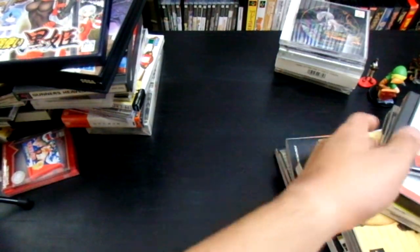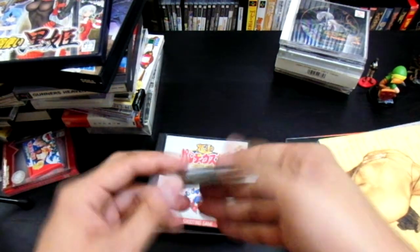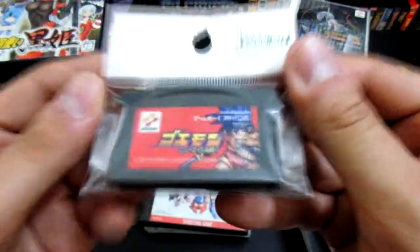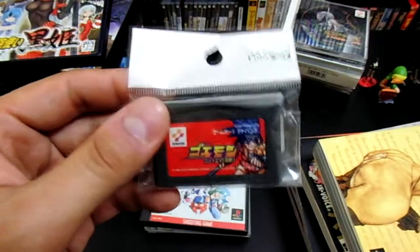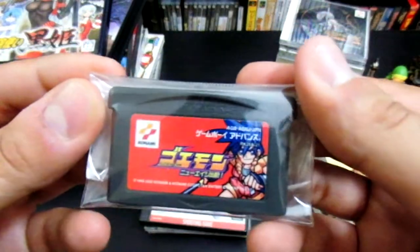All right, let's go to the more expensive games. So I hate buying games loose like this. I like to have the box, but it's a kind of hard to find game. It's Goemon New Age. Let's see, Shutsudo. Okay, it's like a futuristic kind of reboot of the Ganbare Goemon series, and definitely gonna do a video about this.